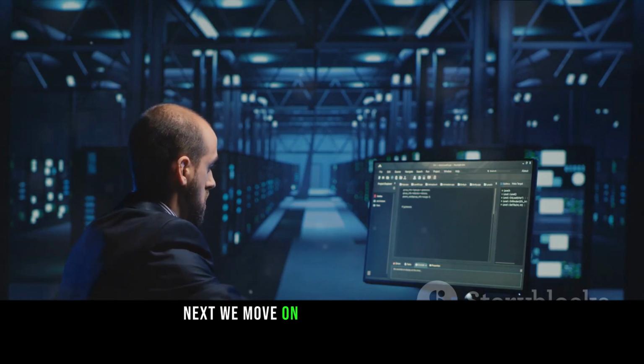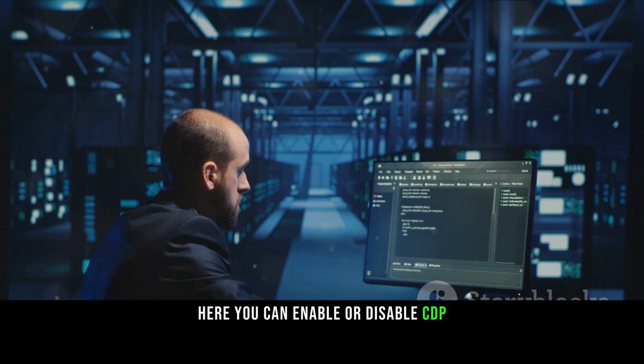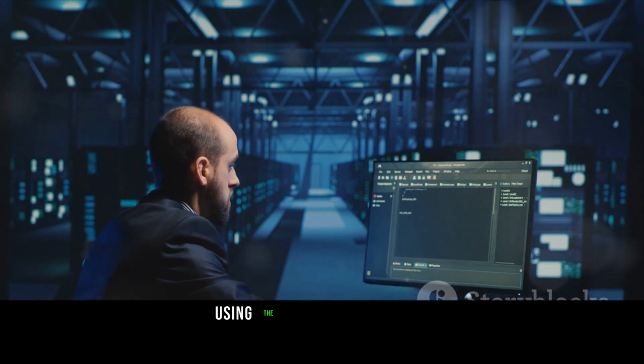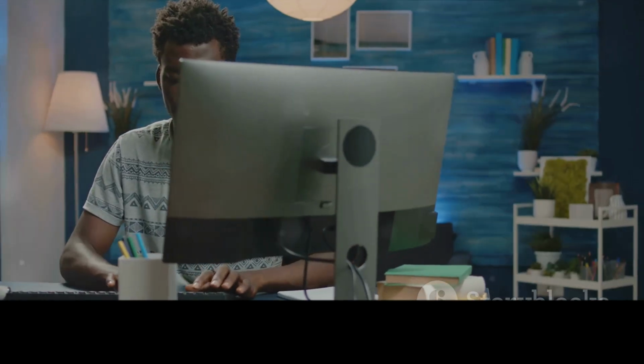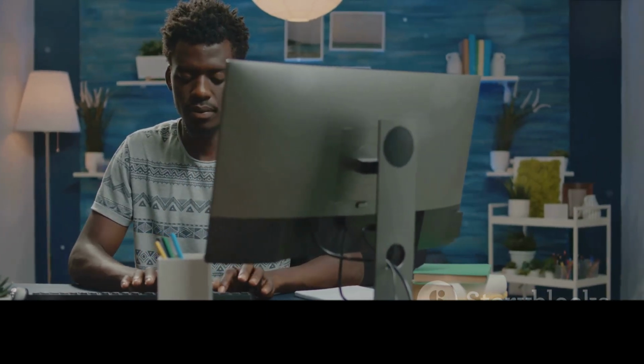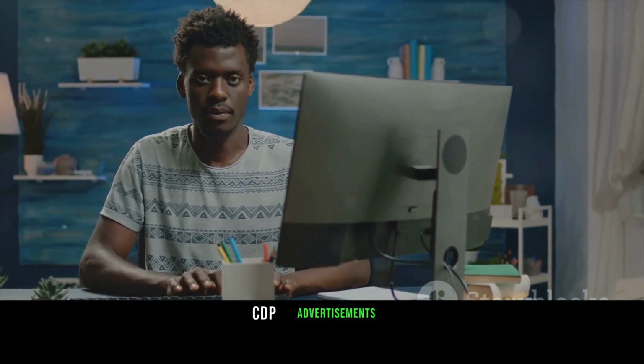Next, we move on to the interface level. Here, you can enable or disable CDP on a specific interface using the command cdp enable or no cdp enable. This level of granularity allows you to control where your device sends out CDP advertisements.